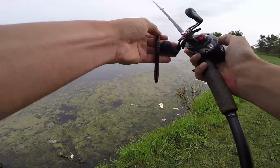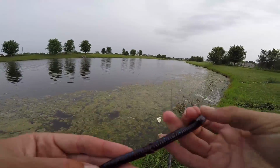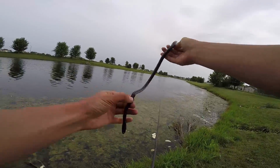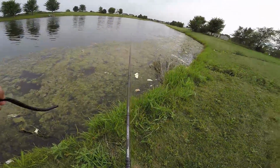Look at there, right there. There's the bite. That's my problem. Fish hit it right there. And that is how far down the worm? It's right there. He got it all right. Yeah, that's gonna be my issue.